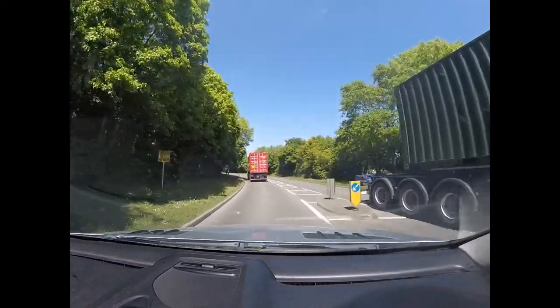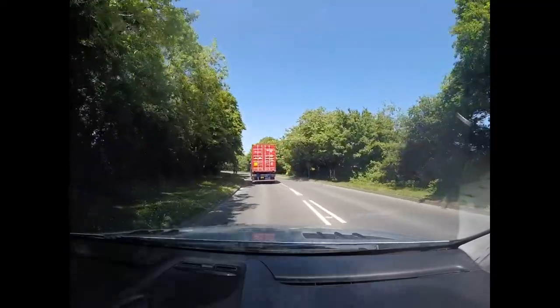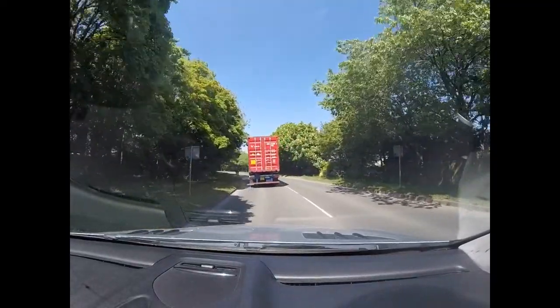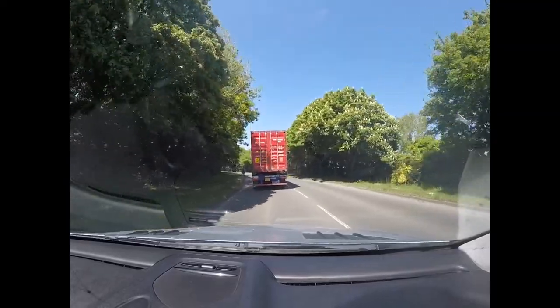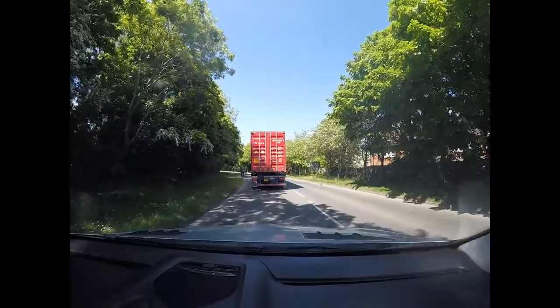Who knows? So anyway, this is me, the cyclist in the way. I don't know if you can see them. Can you see them? Yeah, cycling along here, but that truck, you just can't get by. It's got a K-line box on. I had a K-line box on today.